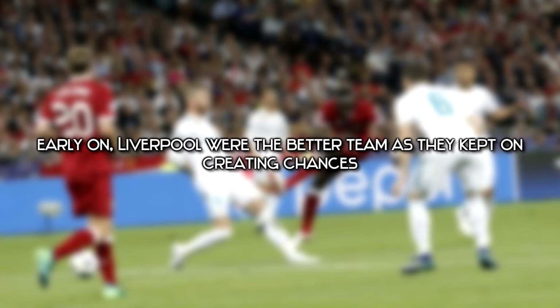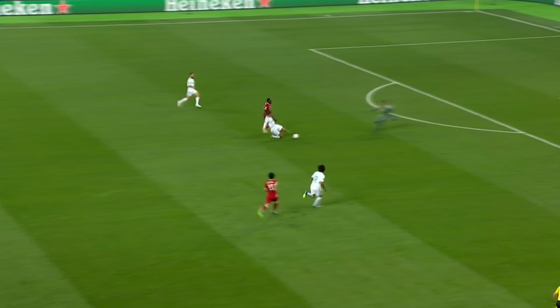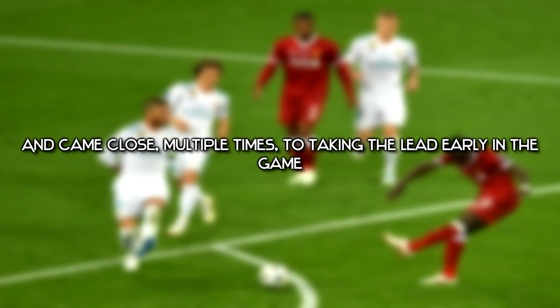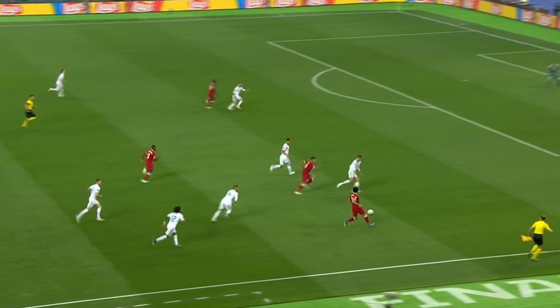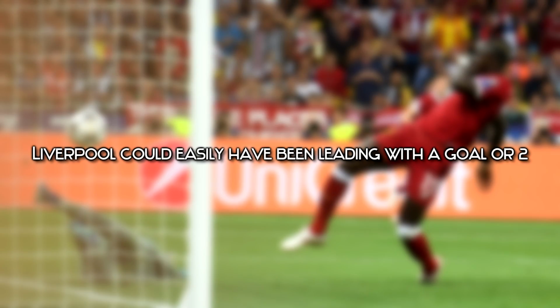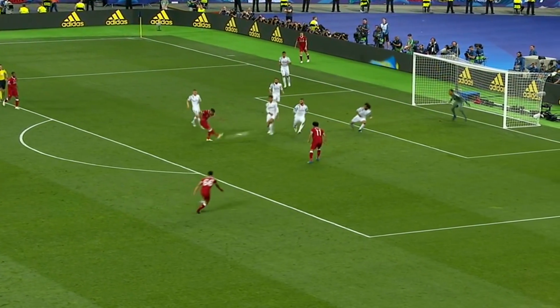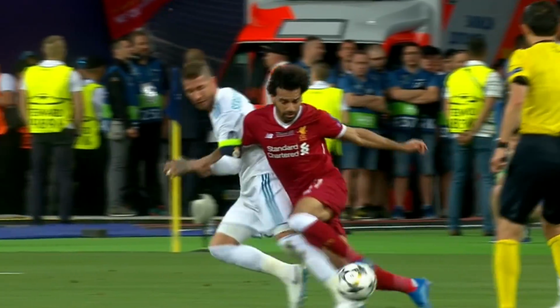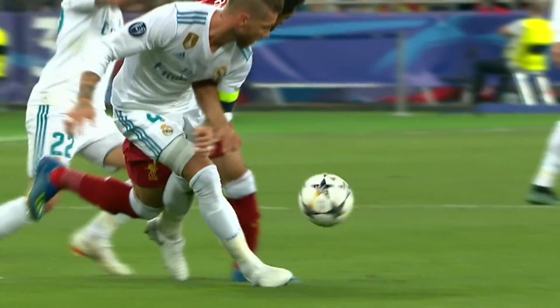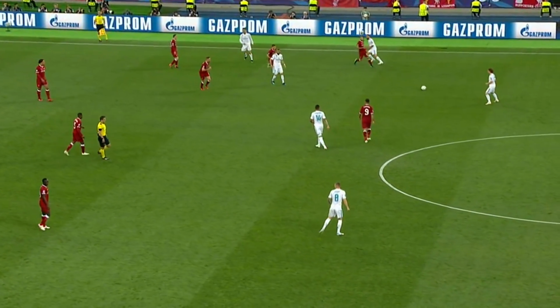Early on, Liverpool were the better team as they kept on creating chances, and came close multiple times to taking the lead early on in the game. Liverpool could easily have been leading with a goal or two during the first 30 minutes. After about half an hour, Salah dislocated his shoulder and had to be replaced by Lallana. Liverpool then switched to a 4-5-1 with Lallana's introduction, and this is where Madrid took control of the match, or at least got back into the game.